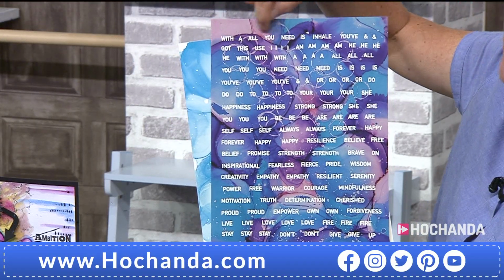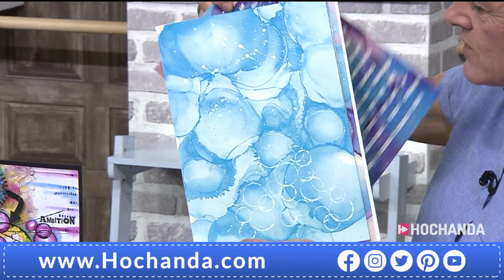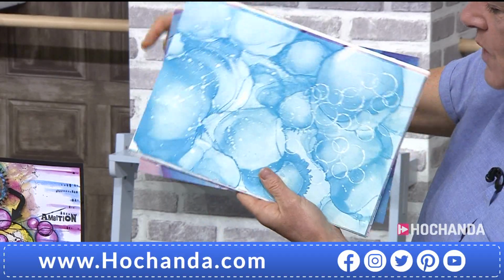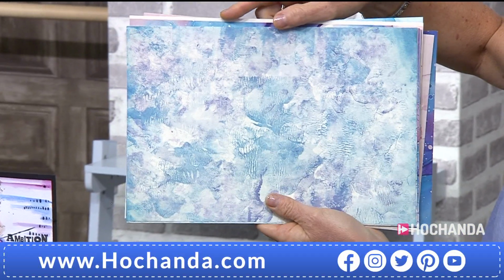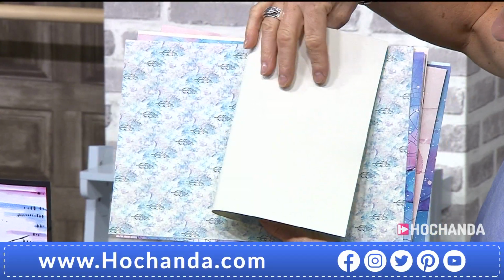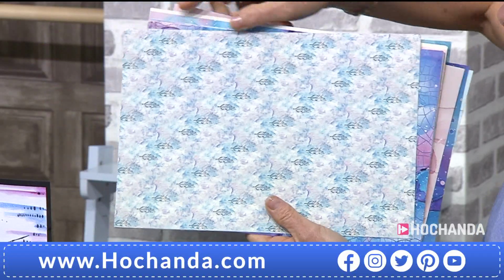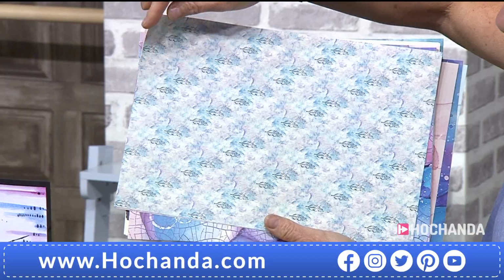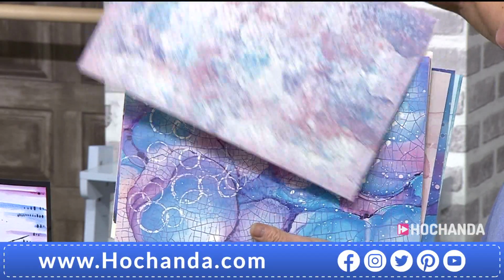What I like about this as well, you've got your text on here. You can cut into this if you want to, or you can use that as your background. You've got some great colours in here as well, your blues and your purples. Use them with your dies, stamp onto them, use them. Maybe you could even, if you wanted to, just turn them over, and then they could be pages to be part of a journal. And you also get a template in this particular kit to make a journal as well. I'll show you that in a moment's time.